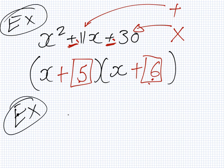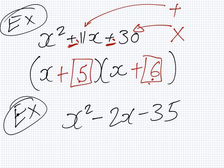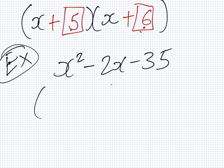Right, x squared minus 2x minus 35. So again, we have two brackets, an x and an x. Now just be a little bit more careful here. So we want two numbers that multiply to make a negative. So it has to be a plus and a minus. That's the only way to multiply two numbers to make a negative. A plus and a minus. But we want to add them together to make a minus.